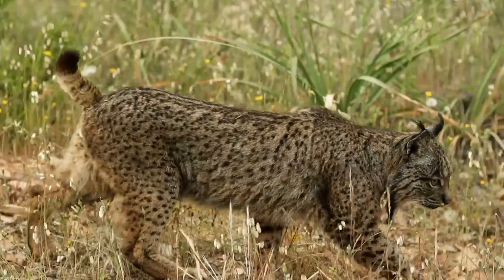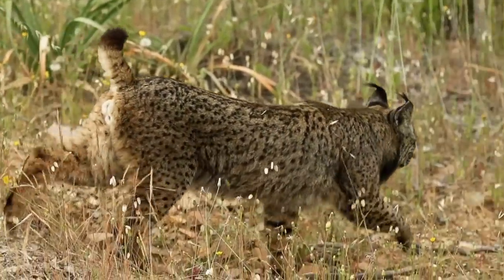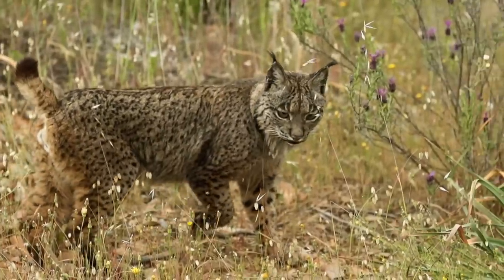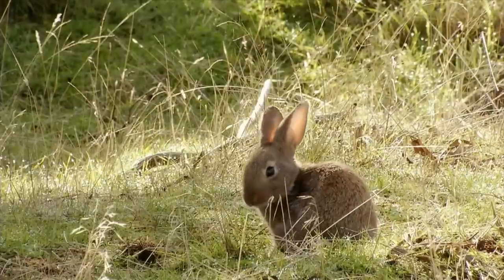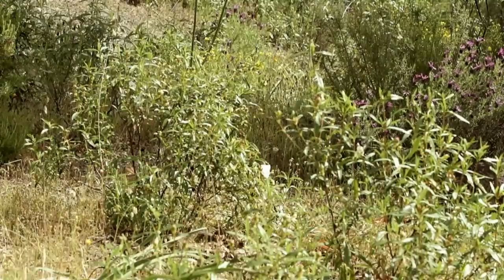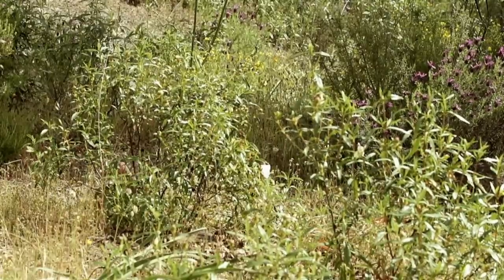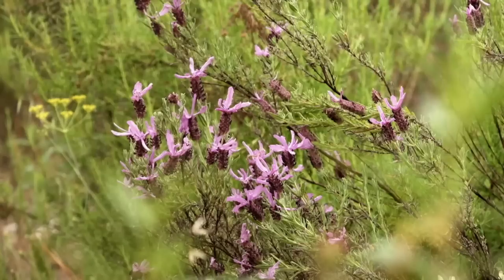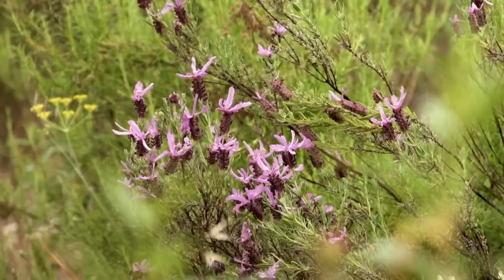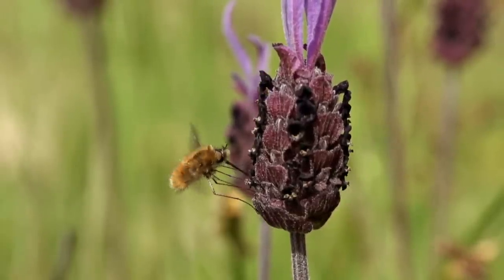Despite the magpie's racket, the lynx keeps patrolling his hunting grounds. He knows that concealed in the dense vegetation is his favorite prey, rabbits. Rabbits seek refuge and food in the areas where the vegetation is thickest. They're adapted to this environment. Their digestive system is perfectly designed to extract nutrients and water from the vegetation surrounding them.